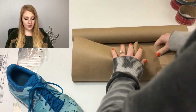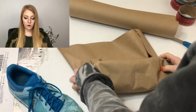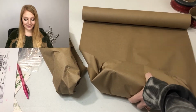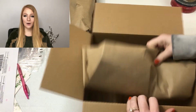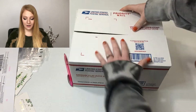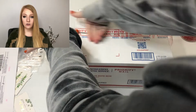The second thing that sold on the 24th was this pair of On Running Cloudflow sneakers, and these came in a ThredUp mystery box. I think my very first one, which is exciting. I promised my mom that she could have these if they didn't sell, but they sold, and I felt a little bad, but I sold them for $27, which was really great. These went with a shipping discount, and these took 132 days to sell.